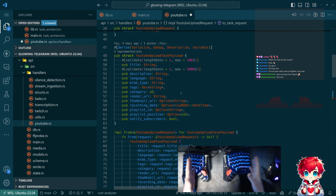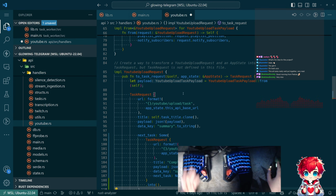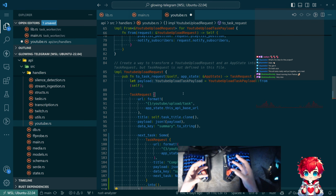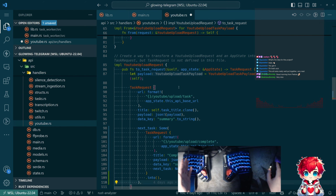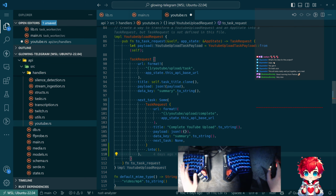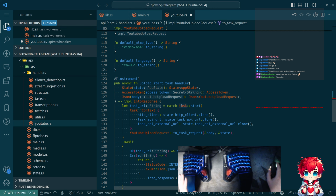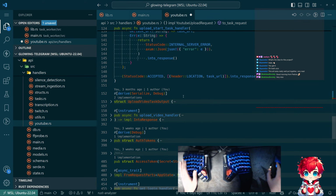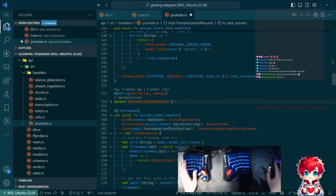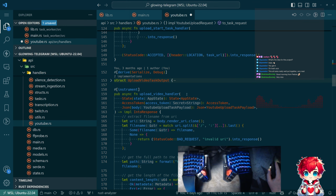Because the task service, in order for it to do anything, it calls back to the API to do the thing. In this case, currently there's one thing to call, which is the thing to just upload the video. What we want is a second endpoint that's going to be responsible for... okay, here we go. Here's upload video handler. So this is the one endpoint. This is the implementation of the one endpoint that the task service currently can call.